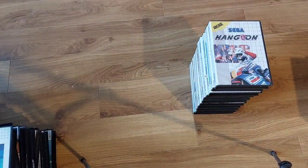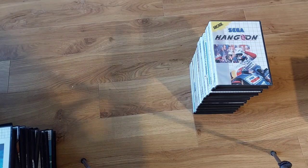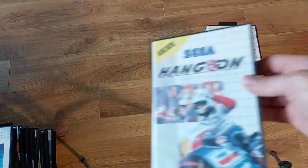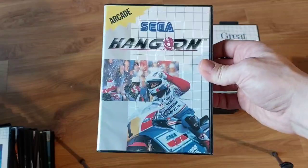I think so many people are into the 3D set now that, back when I was collecting like 10 years ago for this set, it was hard to get them. You weren't getting them for like £2 or £3. So it's going to be much, much harder today. Next up we have Hang On.